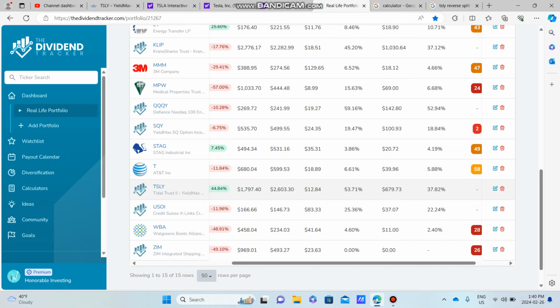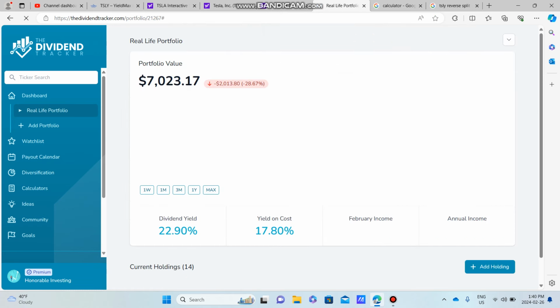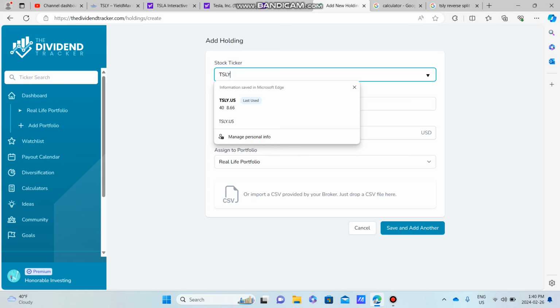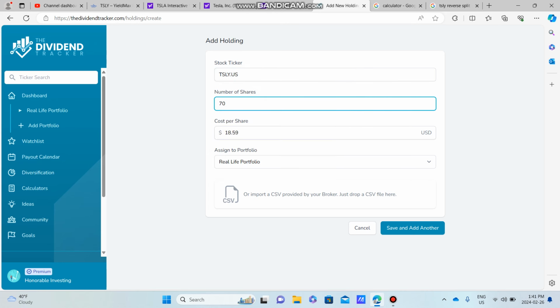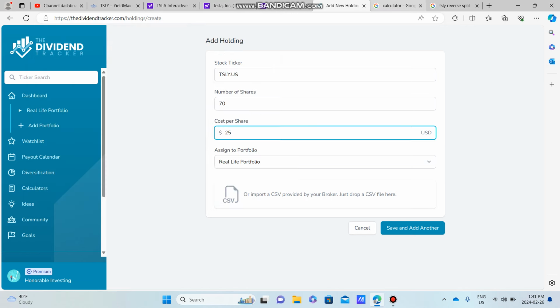So what I'm going to do is delete this TSLY position from my portfolio, because that is not accurate, and that is going to bring me down here, but that is okay. I'm going to go to add holdings, put in TSLY, and put in the proper amount. The number of shares is now down to 70 shares, and for our average share price, just to double check here, I don't need anything there.